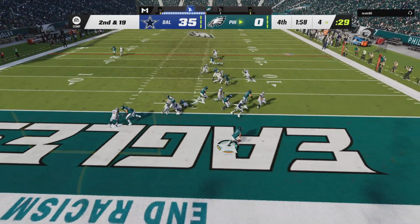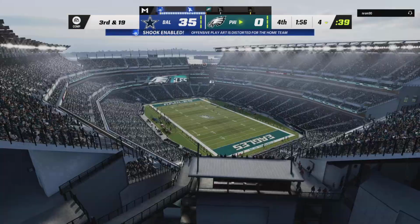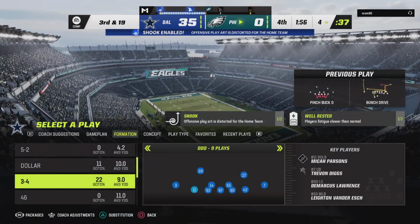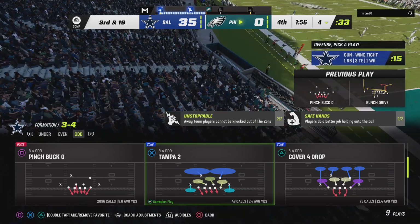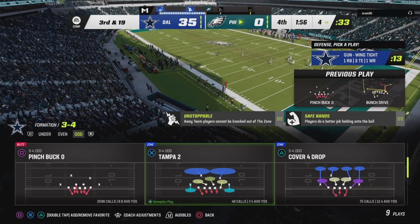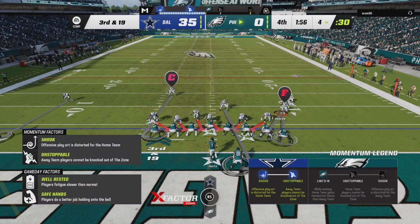Throwing from the gun, it's Hurts. Nothing open downfield, so he'll throw it away. And that's another play that's painted the picture of this game overall. It's been a blowout. It's been continually fueled by big turnovers and stops for one side and an inability to advance the ball from the other.